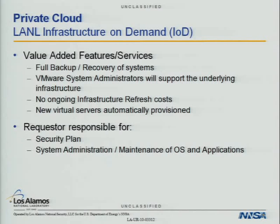The requester is responsible for the security plan that the system resides within and the system administration and maintenance of the operating system and applications. So what we're saying is if someone requests a system through IOD, we, the VMware folks, do not own that virtual server. You do. It's your system. You own it. You maintain it. You install the applications. You support it. VMware folks support the underlying infrastructure.